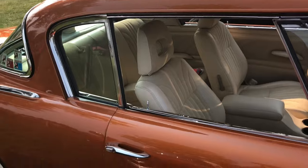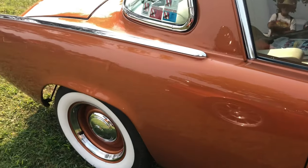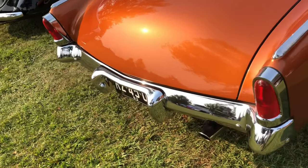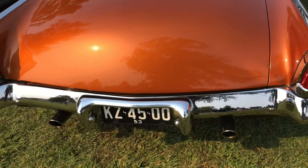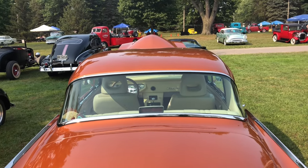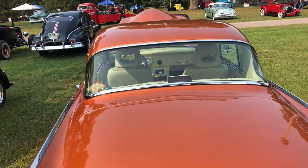Let's look at it from the back side. Look at that. See how it's streamlined from the back. See how the trunk comes all the way down, right down to the bumper, then back up to the rear window, up on through the roof. You will not find anything out of place on this car, man.